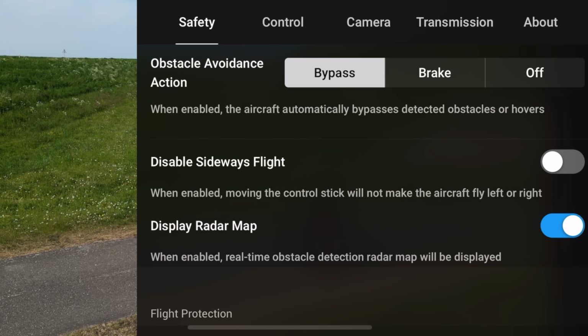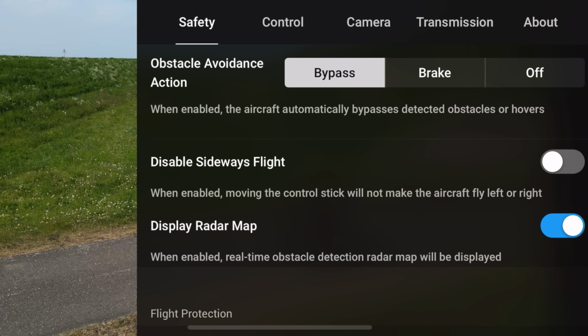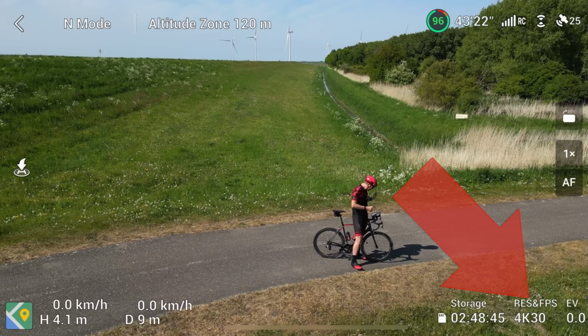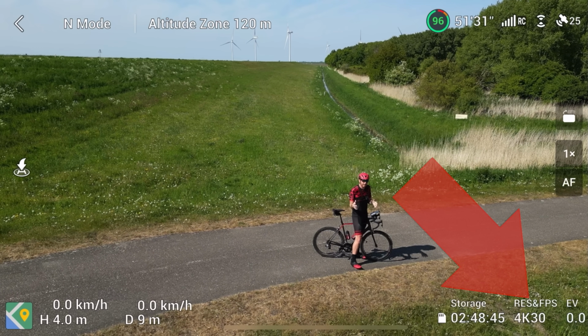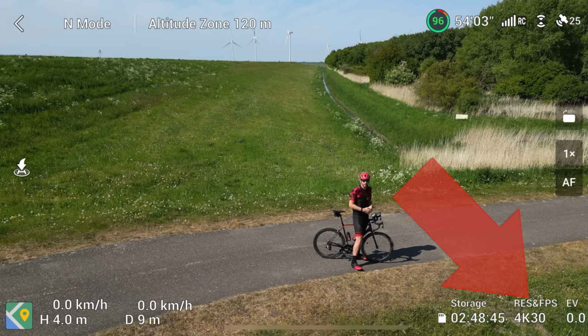Below that, we've got the display radar map. That shows me what it sees as obstacles. So if it does hit something later on, we can see whether or not it actually saw what it hit. The next thing is to double check the resolution, 4K 30. That's the maximum allowed for Active Track. You can't go any higher than that. It'll actually just tell you that it'll fail if you try.